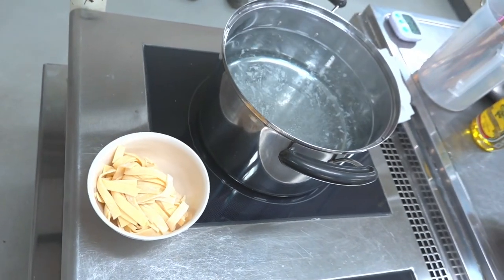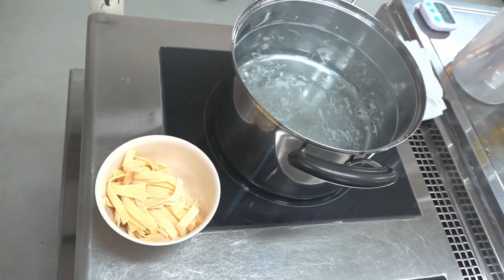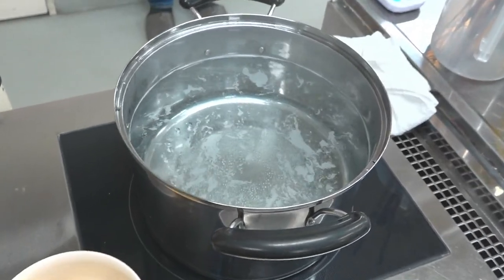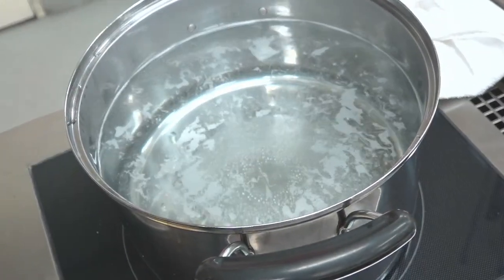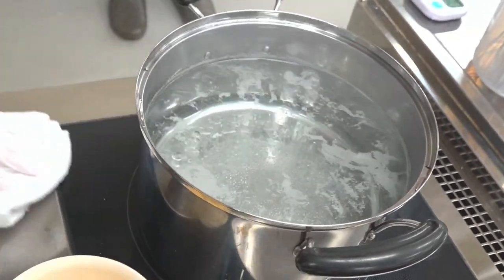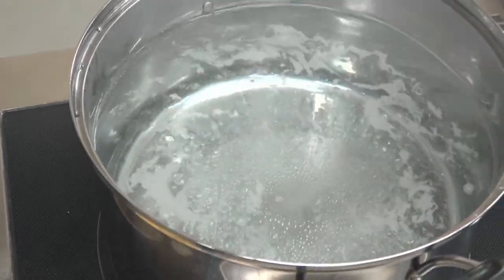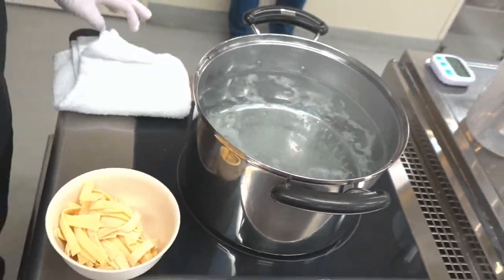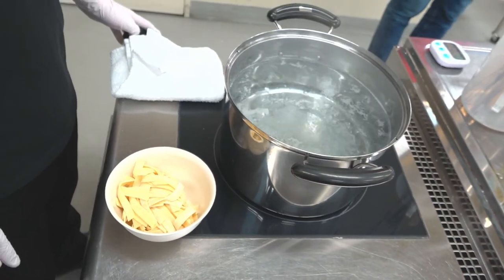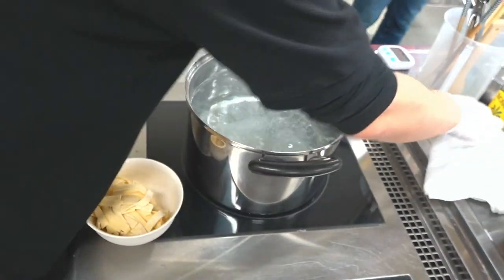Because a lot of even professional chefs make the mistake of throwing pasta in when the water is not still boiling. The ideal temperature you want for cooking water is like 98.6 degrees Celsius, right? So you want your water at this temperature or above before you put the pasta in there, right? The temperature of the pasta is way lower than the cooking water.